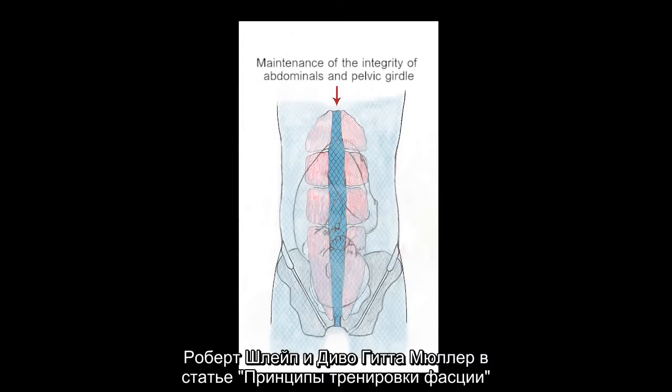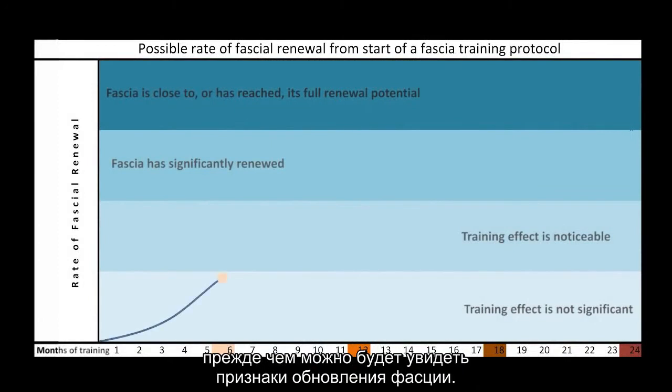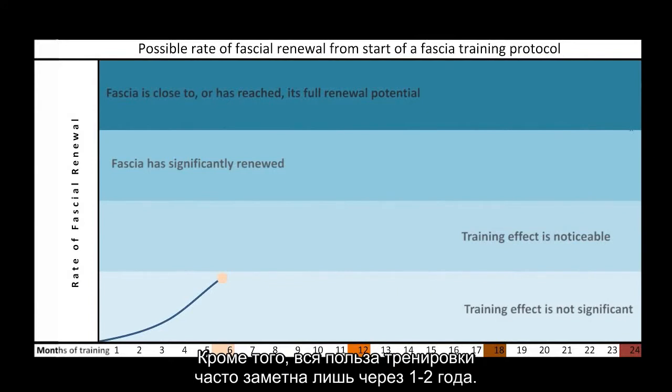Robert Schleip and Divo Gitta Müller, in their article Training Principles for Fascial Connective Tissue, describe how one needs to engage in a fascial training protocol regularly for a minimum of 6 months before a renewal in the elasticity of fascia can begin to be seen, and that the full benefit of such training protocols is often not seen until a year or two into training.